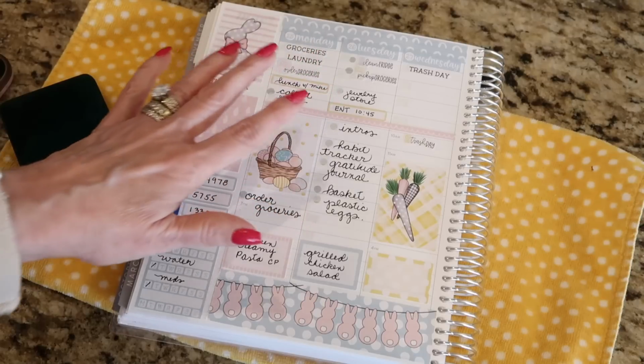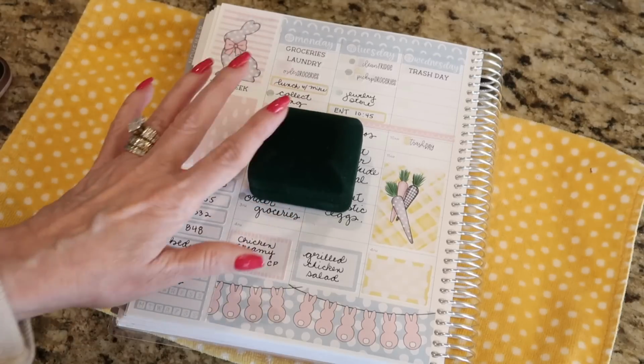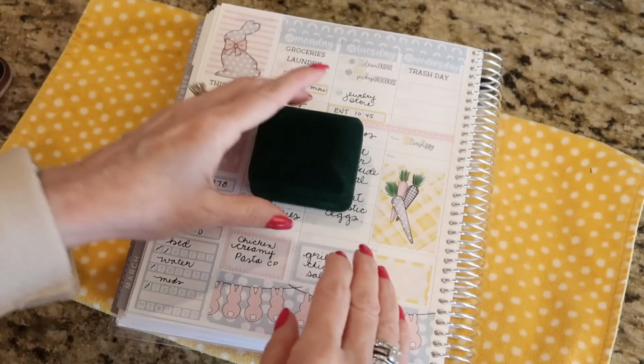Now, I also am going to be heading to the jewelry store. Rebecca's birthday is coming up in April, and I have a very special gift planned for her. I want to show you what I am planning for Rebecca's gift this year.